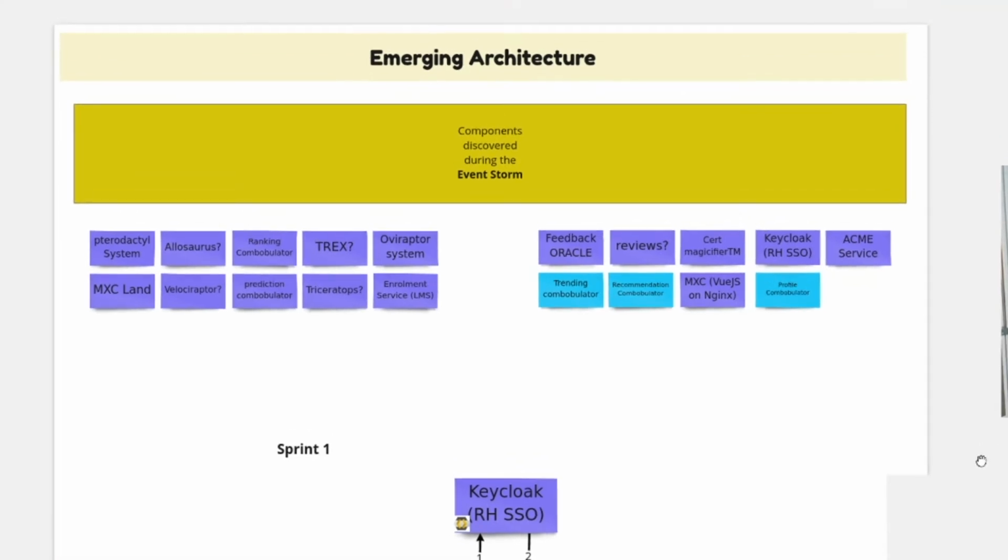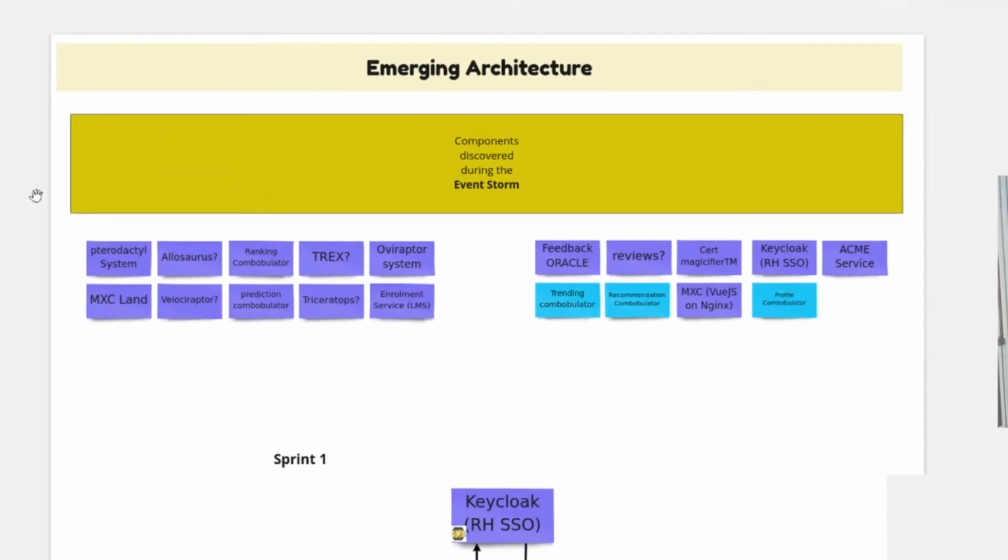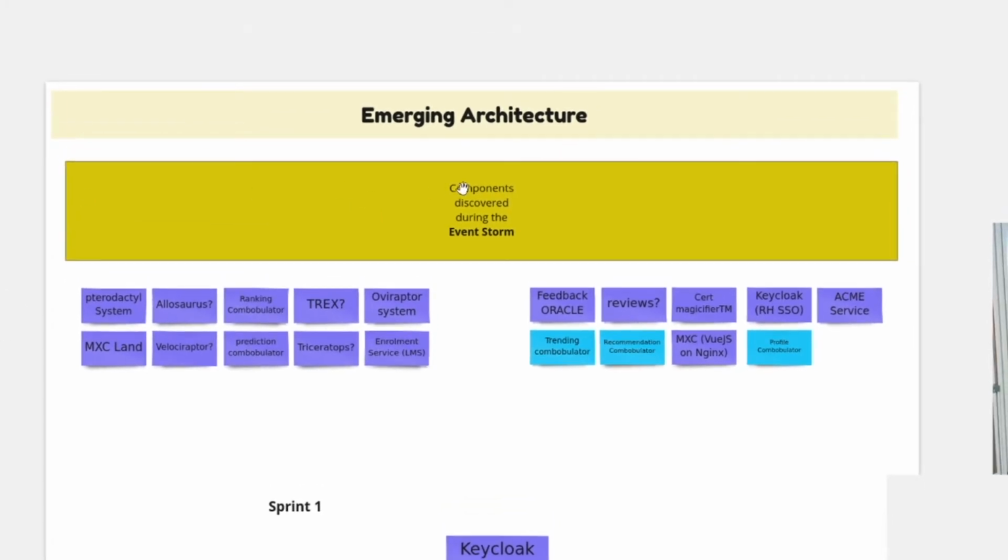So, let's talk about the emerging architecture. Here first you can see all the components that were discovered during the event storming. As you can see, they have dummy or funny names like Combobulator or dinosaur names. Teams tend to try naming them without fully knowing about them, so once you have walked through the flow several times, you will know enough information about those components to name them.